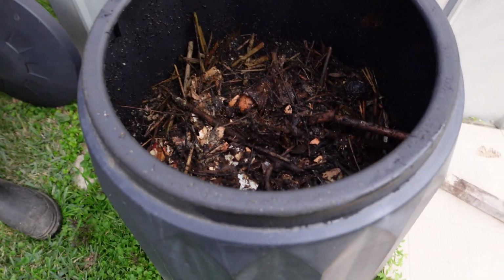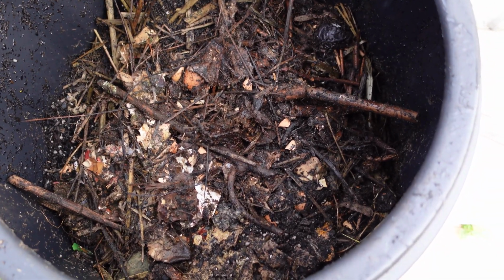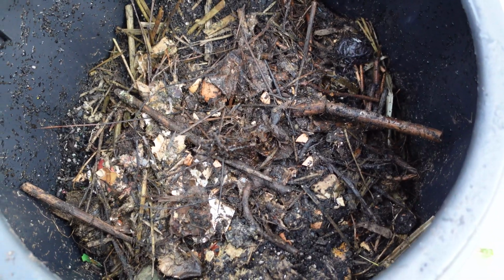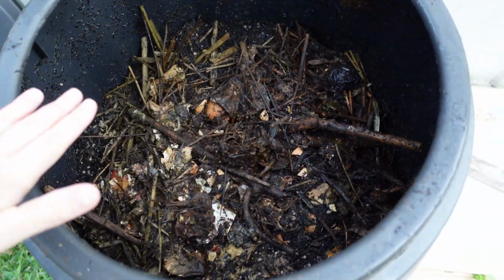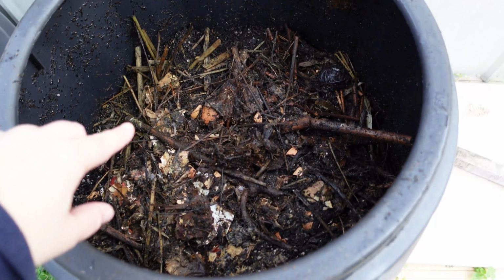So this bin has been sitting for maybe 2 months now, and it's definitely starting to break down. I filled this up in a previous video right up to the top. It was completely full, and it has been gradually just getting lower and lower.